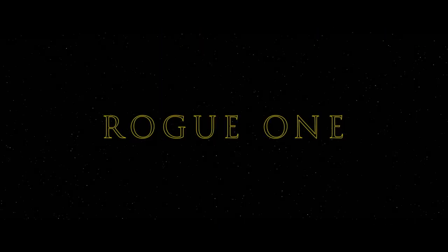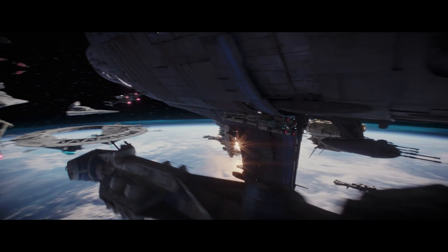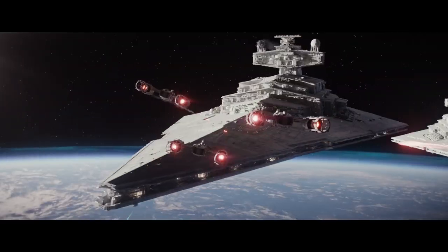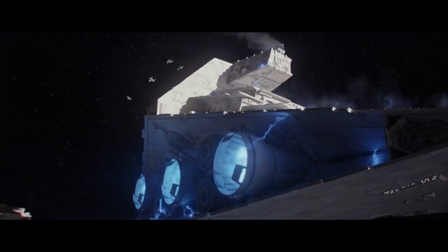Rogue One was one of my favorite shows, just because, as a fan of Star Wars, I was contributing a lot of the work on the spaceships. Together with another artist from our San Francisco office, we worked on the Star Destroyer for the first time, recreated down to all the nuances and details of the real one we see in the originals.